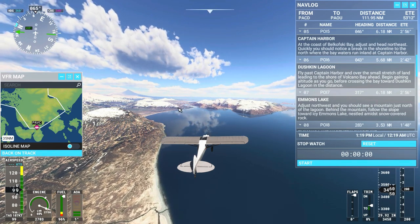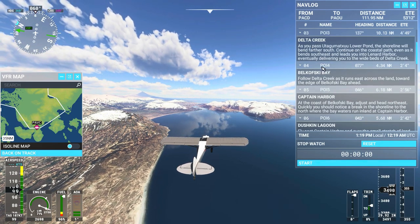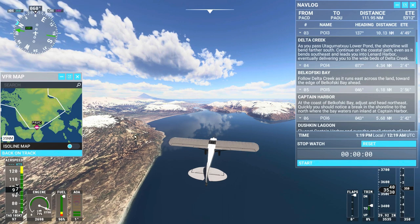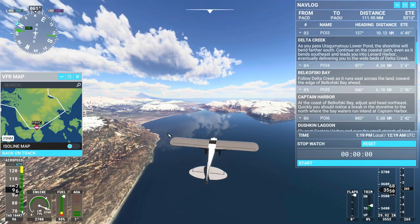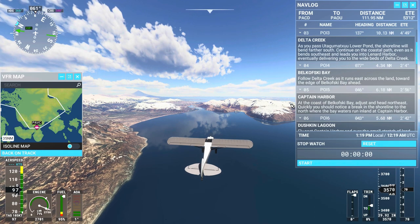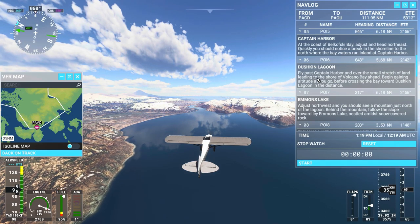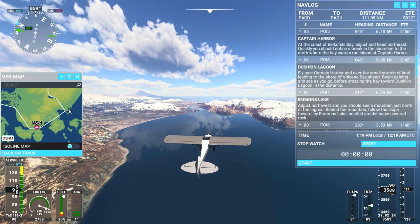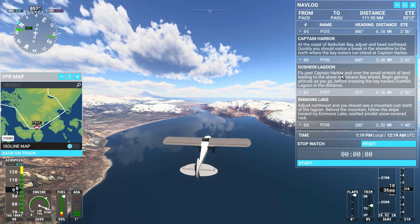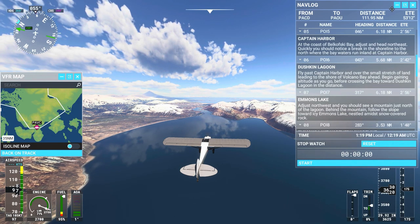I kind of lose track of these points, but I think we have just come to Captain's Harbor here, so we should be flying something like 60 degrees, 55 degrees. We're heading for this cove right here, which I'm thinking is Dushkin Lagoon. Or that would actually be this point over here. And then once we hit Dushkin, we are going to make a sharp right heading for Edmonds Lake, which should be this lake right here. So continue to enjoy.